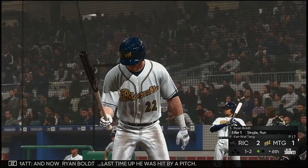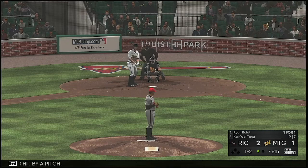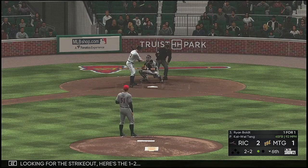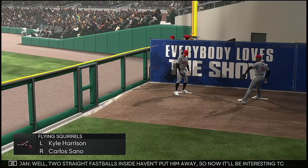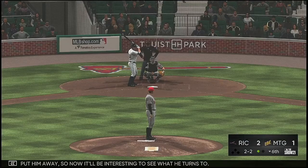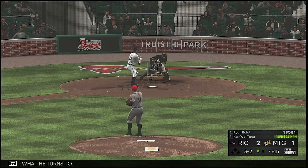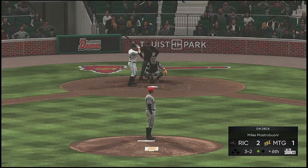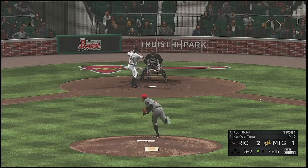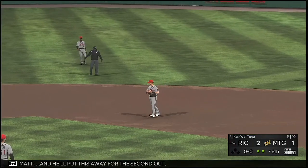And now Ryan Bolt. Last time up, he was hit by a pitch. Looking for the strikeout. Here's the 1-2. Well, two straight fastballs inside haven't put him away. So now it'll be interesting to see what he turns to. And this pitch is taken high and away to fill the count. It's 3-2. Popped up. And he'll put this away for the second out.